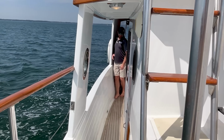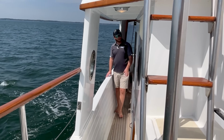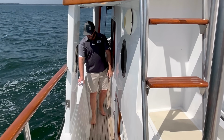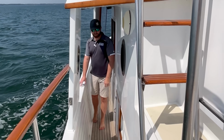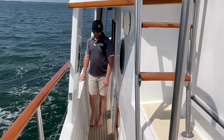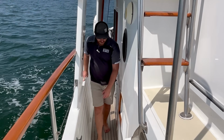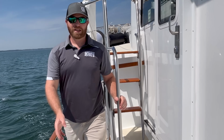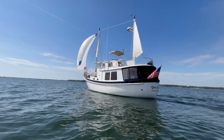Moving along the starboard side decks here, beautiful teak floors. The windows are nicely bedded, with beautiful painted frames. The cap rails towards the aft of the boat have been painted over with white Allgrip just to help lessen the maintenance. It looks very good. Just a couple of steps up, the pilot house is off to my left and the bow is straight forward.